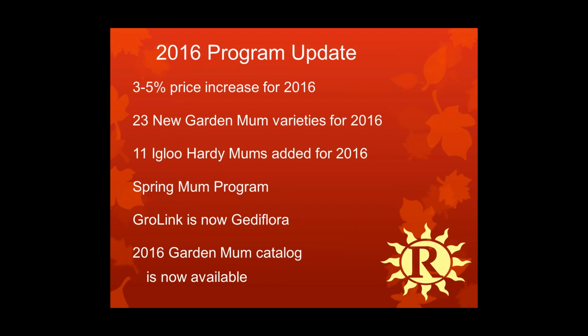Program update, good news, bad news. Our pricing is going up a little bit for 2016. You'll notice a 3 to 5% price increase depending on the customer's volume and the tray size. We are introducing 23 brand new Garden Mum varieties for the coming year. Also, we are adding, not brand new to the industry, all 11 of the Igloo Hardy Mums. We've always had a spring garden mum program, but we're going to pay a little bit more attention to that.